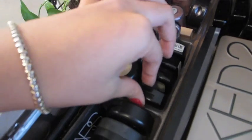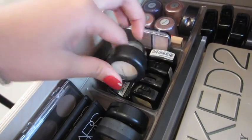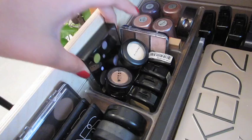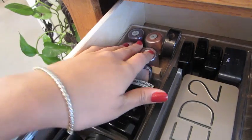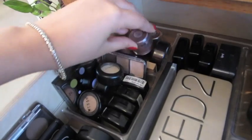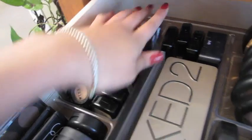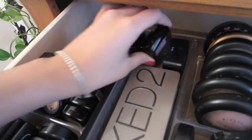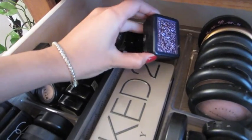Over here I have some NYX single eyeshadows. I believe I have like 4 of those. MAC eyeshadow, another MAC palette, and a CoverGirl little trio as well. Back here I have 4 full-size MAC pigments. Those are really fun to play with. And then just this L'Oreal Hip Duo. Right here I have 3 NYX blushes, just the singles, and then I have an Urban Decay brow kit that I use on occasion.